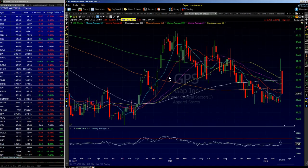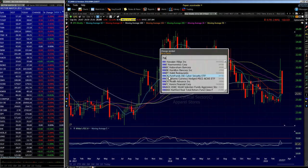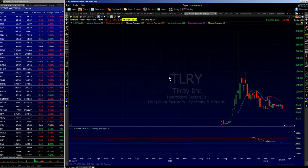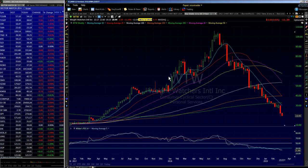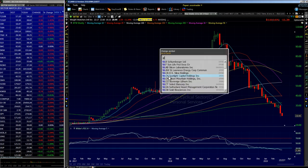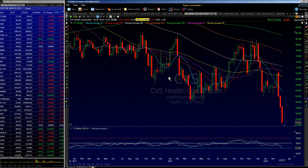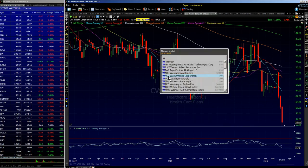GPS, even though they're going to split themselves off, this stock dropped 12% for the week. Habit came out with earnings. Habit Restaurants, a burger joint, down 12% for the week. TLRY over in the cannabis space, down 12% for the week. WTW continues to make a slide, down another 11% this week. Schlumberger over in the oil services sector, down 9% for the week. CVS down another 9% this week.